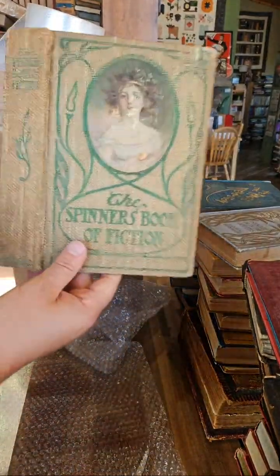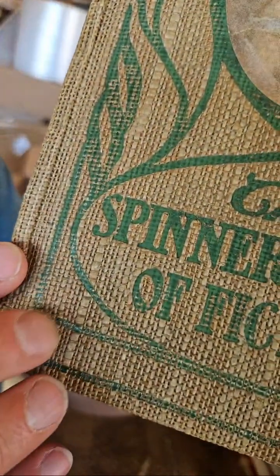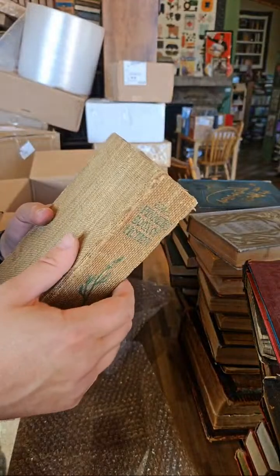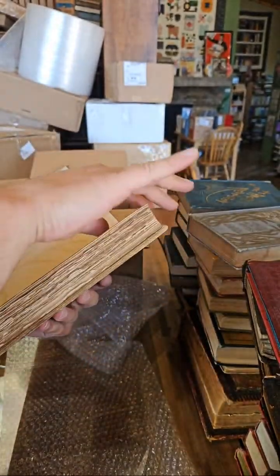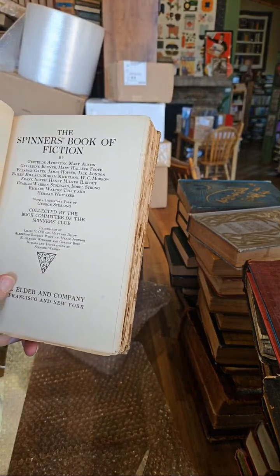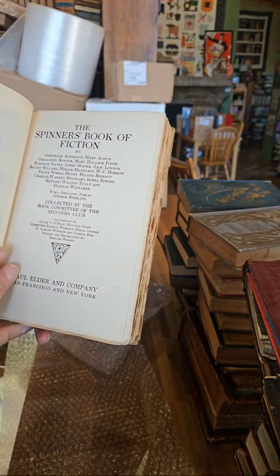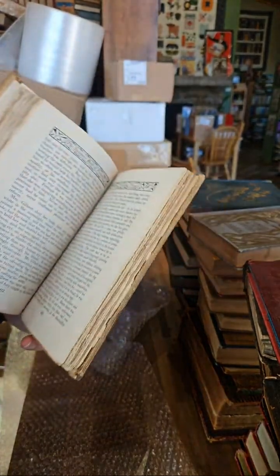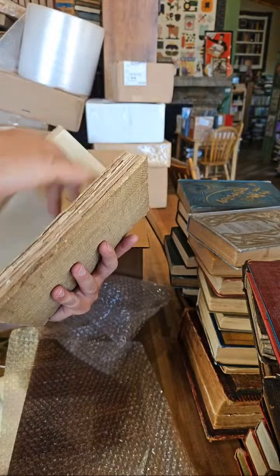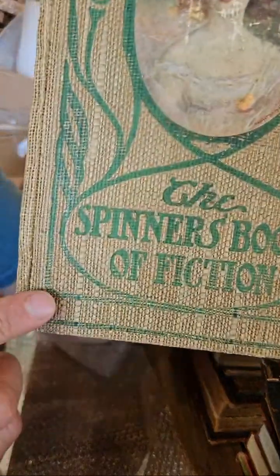Ooh, The Spinner's Book of Fiction. Wow, check out that binding. I don't know if you can see how thick that texture is. It almost feels like a feed sack texture. I don't know exactly what textile that would have been. The Spinner's Book of Fiction by Gertrude Atherton, Mary Austin, Geraldine Bonner, Mary Hallock Foote, Eleanor Gates, etc. Copyright 1907. Just a cool book of short stories. Ooh, and it looks like it has color illustrations, maybe? Yep, color illustrations. Wow, nice watercolor illustrations. And again, crazy, weird texture.